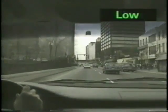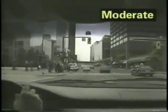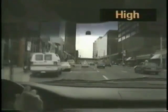Now it's your turn. Assess the risk, predict what's likely to happen next, and decide how to protect yourself.